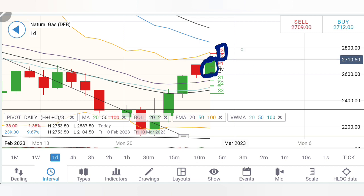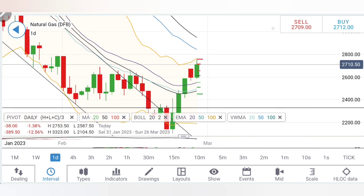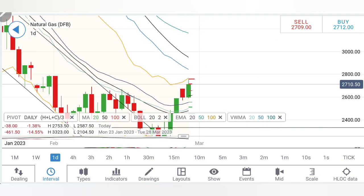So 2.6 to 2.7, this time it may try to break on the upside above 2.8 levels, which is the next resistance zone, and then we might wait for it to fill the gap there. Now the gap lies between 2.8 and 2.9 zone, which might get filled here. So possibly you have to wait a little. Yes, you can take a buy entry here at 2.75 level, sorry, and on the downside you can sell at 2.68. In between these zones, 0.07 cents, do not trade.